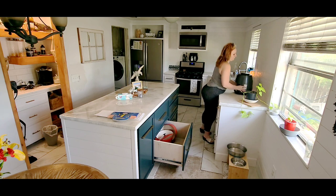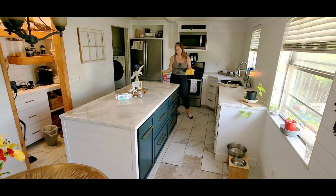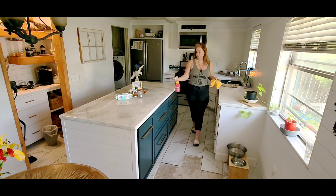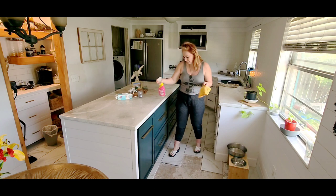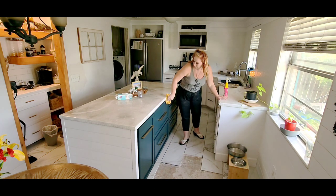Do you guys have a place like this in your home that you're constantly having to spend so much time cleaning? Let me know down in the comments. Is it your kitchen? Is it your bathroom? Is it your living room? What is it for you? Because it is definitely the kitchen for me.